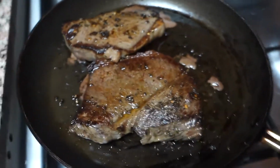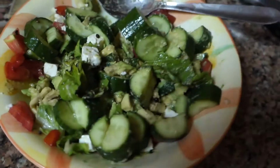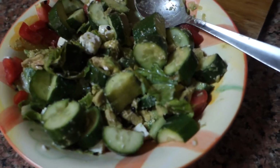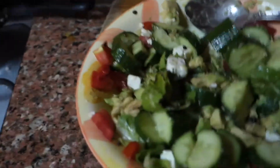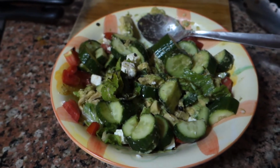So I finally got lunch ready. I've got some good steak over here, and I've made a salad for myself, which, you know, this is one of my current favorites right now. So if you'd like the recipe for this, do comment down below.